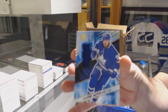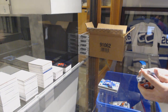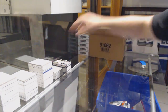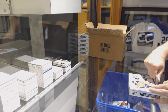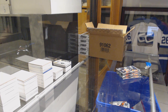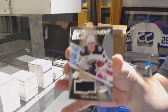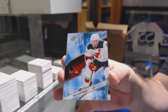For the Maple Leafs, base jersey, Auston Matthews. For the Nashville Predators, Super Scripts, Viktor Arvidsson. That Rasmussen was nice. SP Excitement jersey of Ryan Getzlaf for the Anaheim Ducks. For the New Jersey Devils, Taylor Hall, number 299.